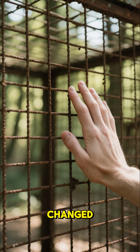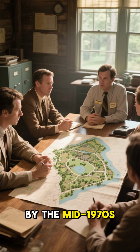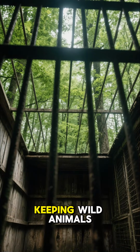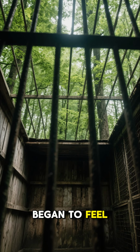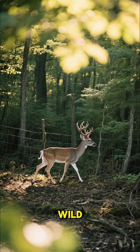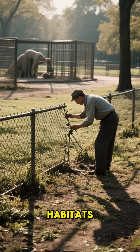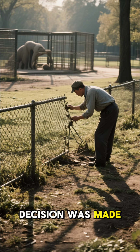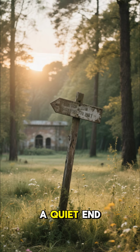But as times changed, so did philosophies about wildlife. By the mid-1970s, the park's management started to shift its focus. The idea of keeping wild animals in cages, even for educational purposes, began to feel outdated. The new vision was to let wildlife be truly wild, to allow visitors to experience animals in their natural habitats, not behind fences. So the difficult decision was made to dismantle the zoo. The era of the Blacklick Woods Zoo came to a quiet end.